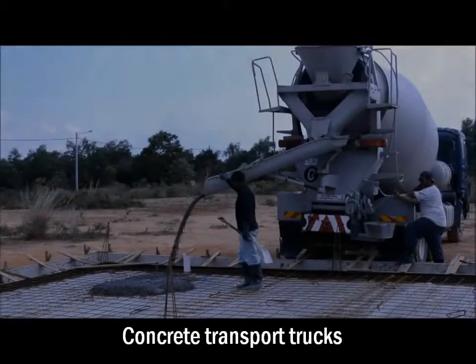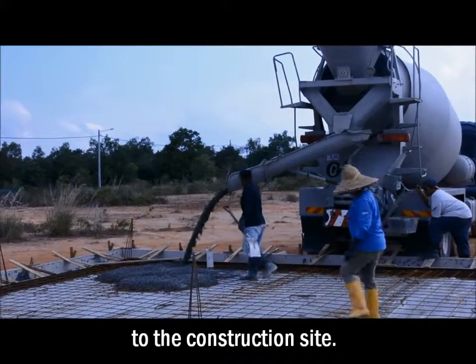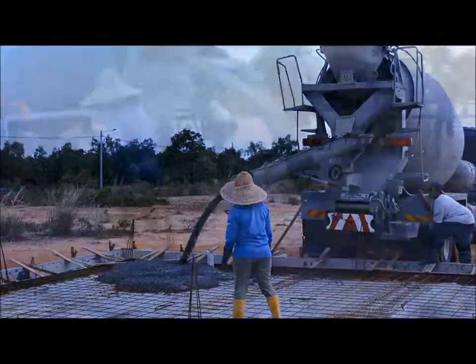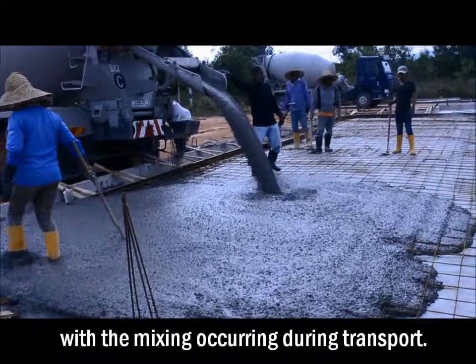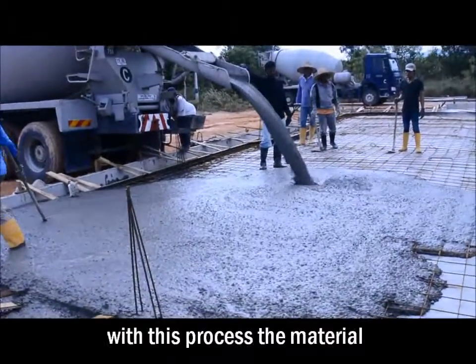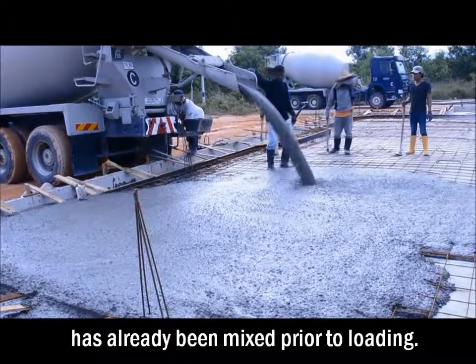Concrete mixing truck. Concrete mixing trucks are made to transport and mix concrete to the construction site. They can be charged with dry material and water, with the mixing occurring during transport. They can also be loaded from a central mix plant. With this process, the material has already been mixed prior to loading.